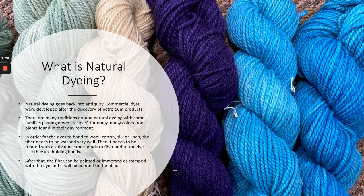It's kind of like this. It's a mineral salt, usually made with aluminum, and there are a couple of natural sources of plants that accumulate alum in their leaves and things like that. But it's kind of like they're holding hands. You need this intermediary that's holding on to your fiber, and then eventually when it hits the dye stuff, the other hand of that will bind to the dye stuff, kind of like holding hands.